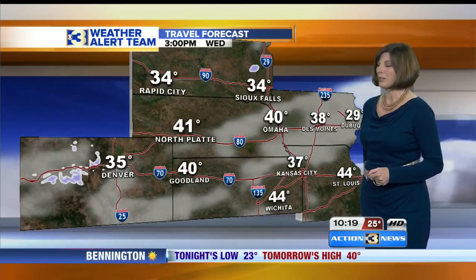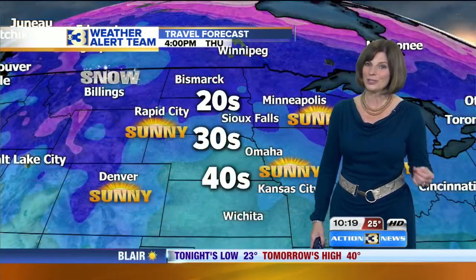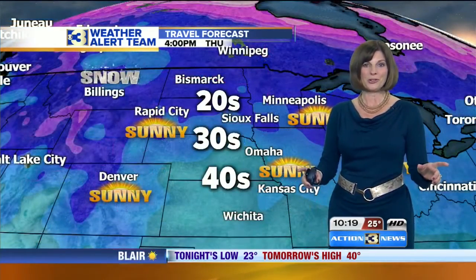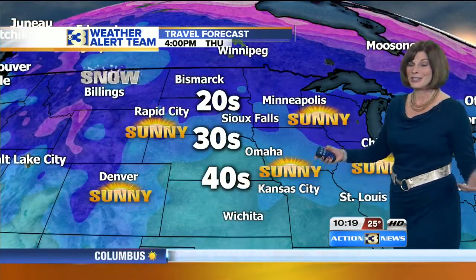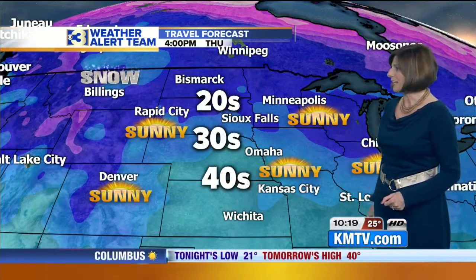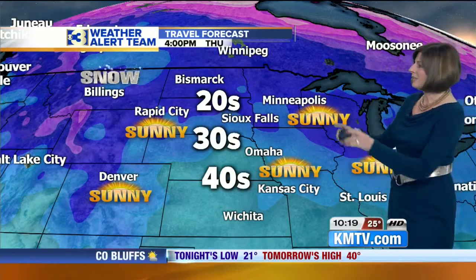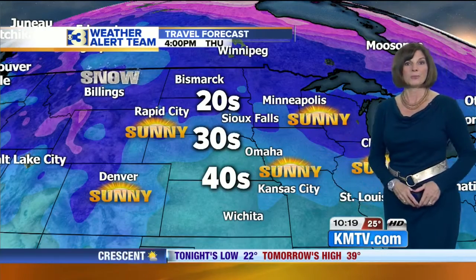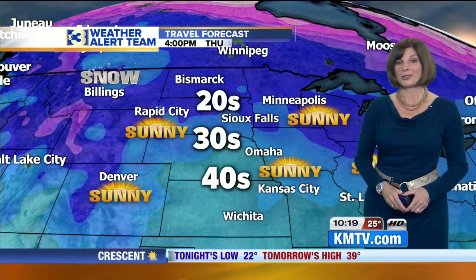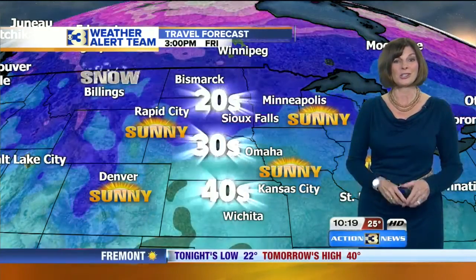If you do have any travel plans back to the west, over I-70 up into the higher terrain in Denver, you could be running into some snow. What about Thursday? Dry, sunny conditions, really area-wide, all the way from the Windy City in Chicago to Minneapolis, even Kansas City and Denver. Sunny conditions on Thursday. High temperatures ranging from the 20s in the Dakotas, 40s from Oklahoma, and even back to the north over Nebraska, Kansas. So really a large portion of the central southern plain states looking at dry conditions.